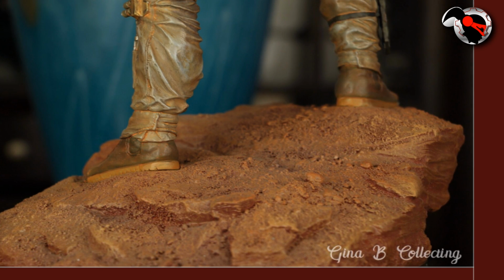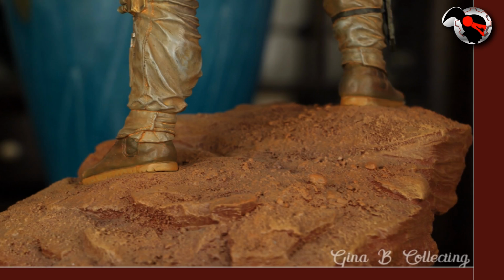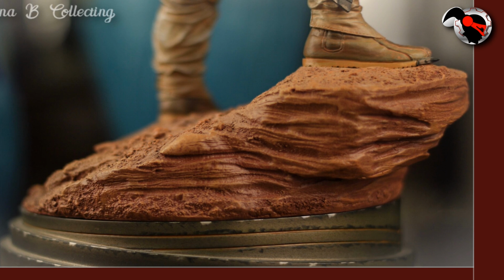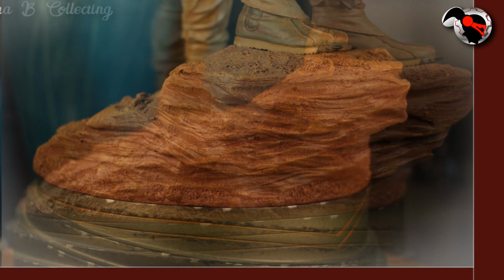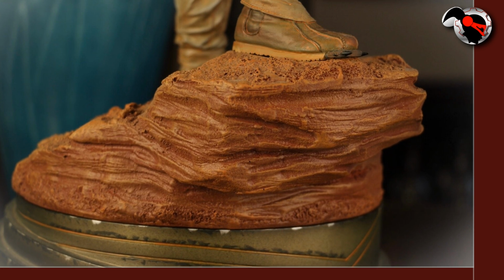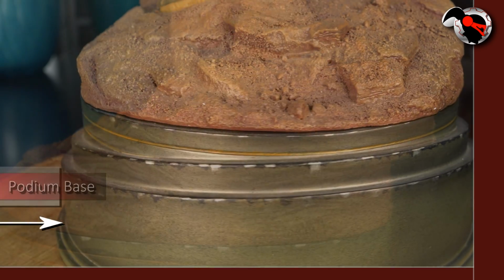Taking a closer look at the exterior, you can see that the surface has a granulated texture. And then viewing the base from the side, there are the stratified rock layers ascending upwards. But what I find most impressive is how the edge of the cliff extends beyond the podium. This gives the statue a forced perspective and amplifies the pose of Boba Fett. Okay, so now let me discuss the podium next.